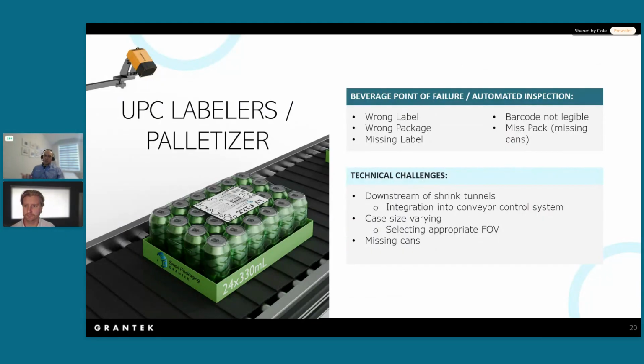So in terms of the automated inspections, how that can help: the automated inspection can be set up to read the barcodes and make sure it's the right product running on the line and according to the schedule. And also there are some systems that can check the amount of cans as well, just to make sure it's going to stop the line or reject the package if something is missing.